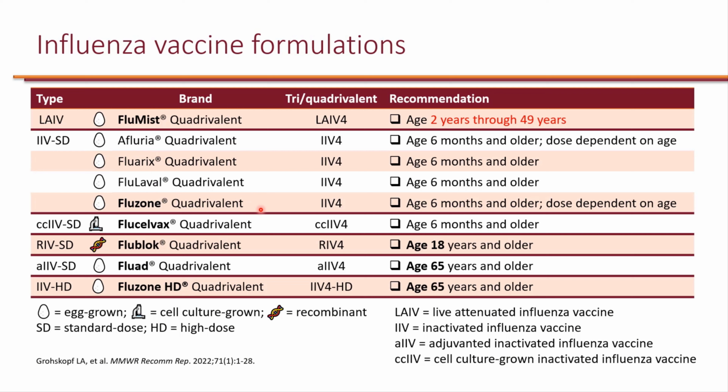Now, these are all IM injections, whereas the FluMist, the live attenuated, is actually a nasal spray. So it's actually helpful for people who are afraid of needles. For these inactivated influenza vaccines, essentially all of them are quadrivalent. So when you see the number 4, it means that these are quadrivalent. As I mentioned earlier, we only have quadrivalent available on the market nowadays.